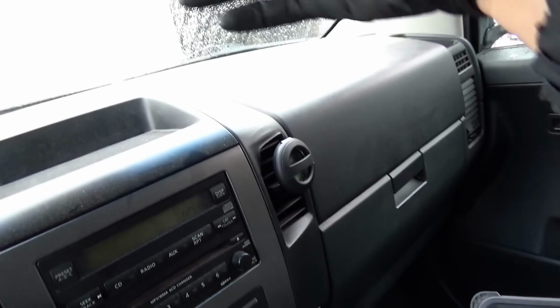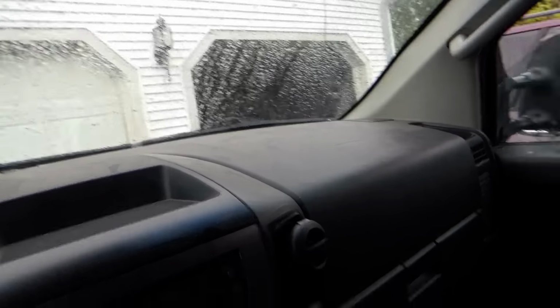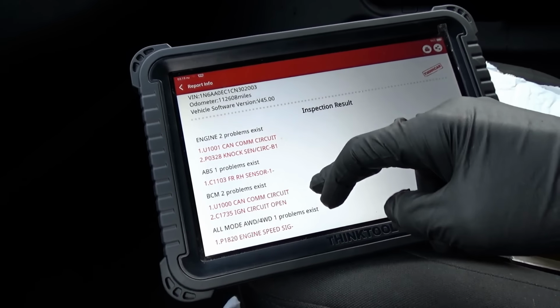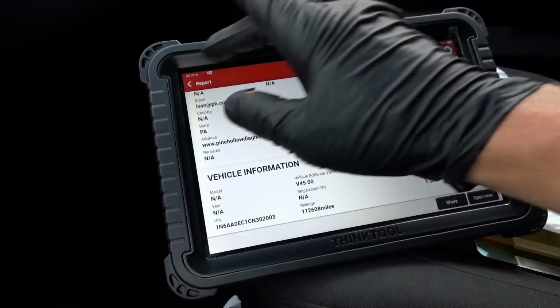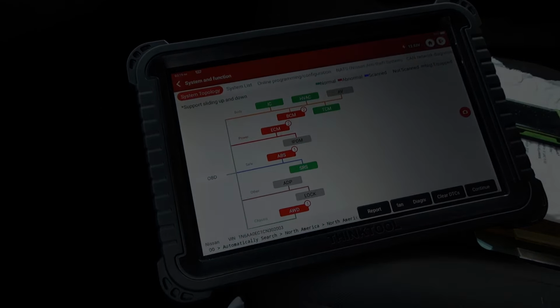Oh no, well, I was cleaning up under the hood, trying to put the IPDM back in its home because it was kind of just hanging out. And now it's a no crank. We have a CAN COM circuit. We can't talk to the IPDM itself. Let's go check some connectors, see why we can't talk to it.